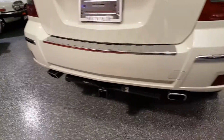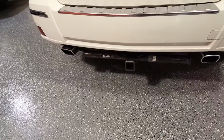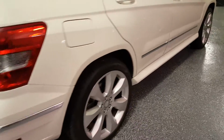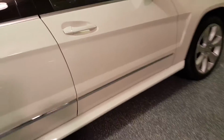We have a dual exhaust and also set up for a trailer hitch. I believe it's a Class 2. Beautiful styling, very up to date.